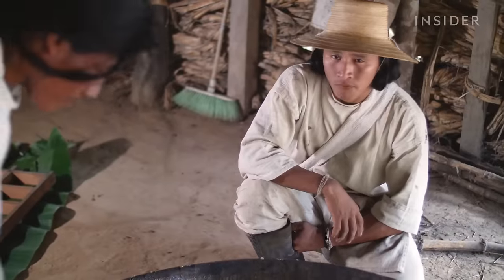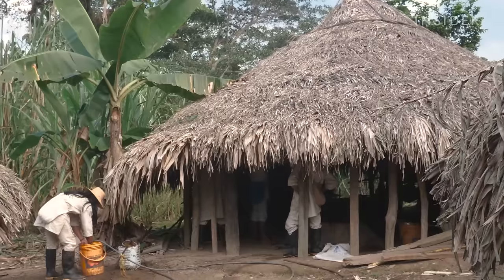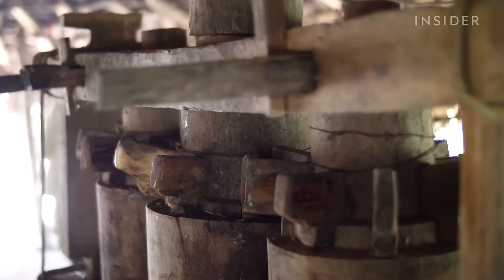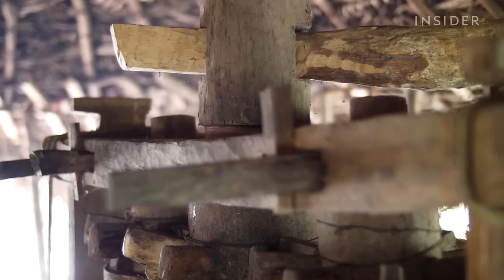This is Antonio. He's a corgi, one of the four indigenous communities of the Sierra Nevada. To make panela, Antonio uses a sugar mill made out of wood.